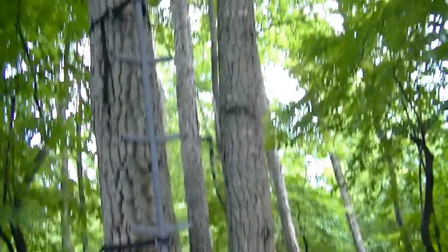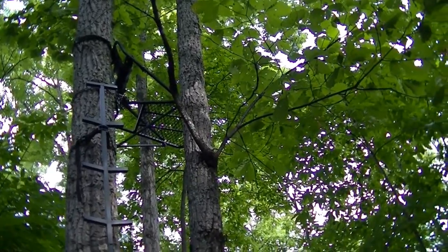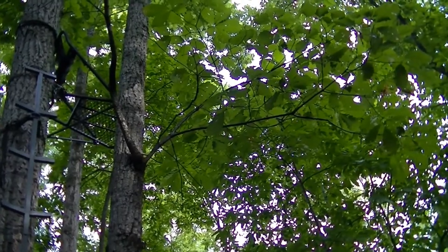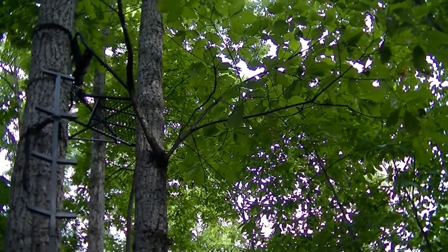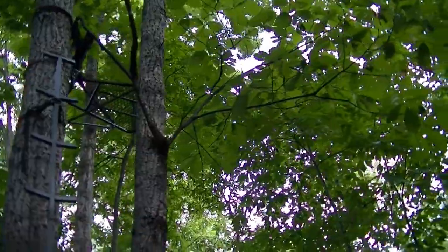Alright, here we are folks. We got to the stand. Just want to make sure everything's still here. Put this up about a month ago. And one thing you always want to look at too is having some back cover. You can see where I put that stand. I've got that tree, because this is going to be a lot different in the fall. There's not going to be as many leaves, but you want to have some type of back cover to break up your silhouette.